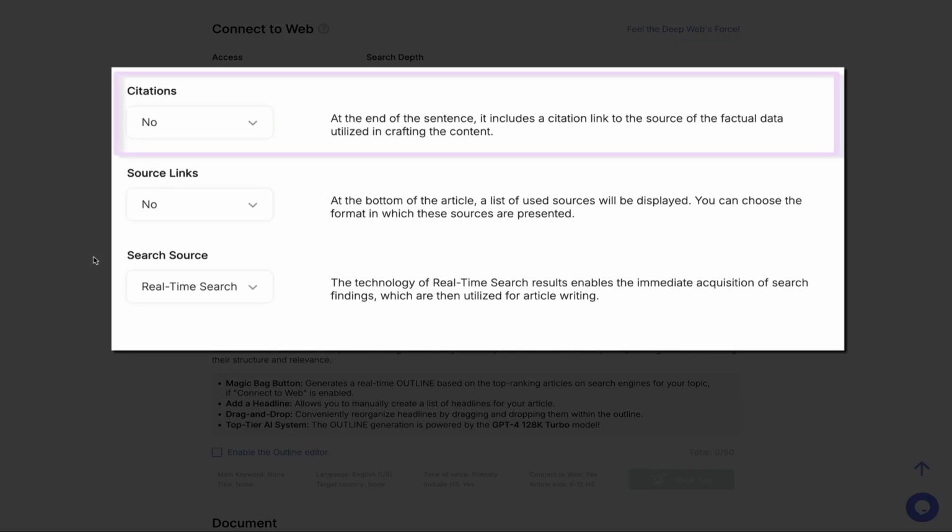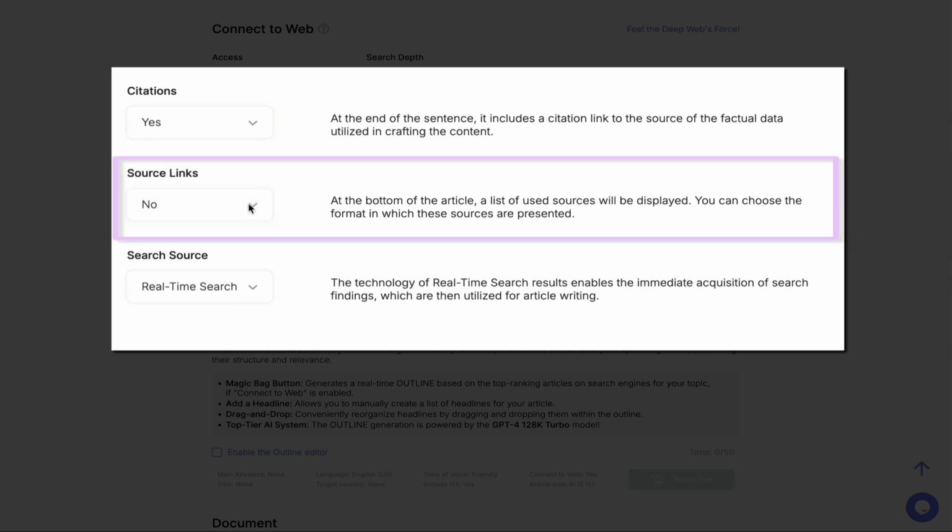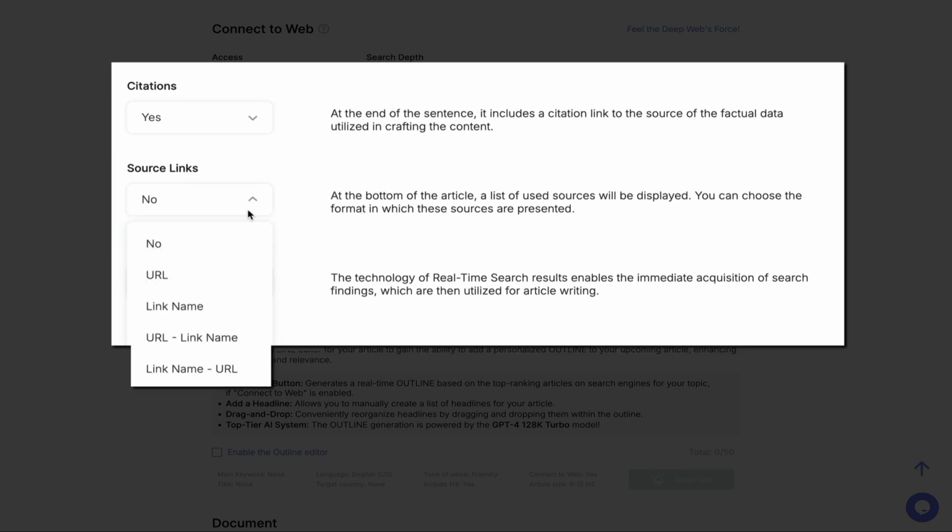And the citations are currently off, but turning them on will include a citation link to the source of the factual data that was utilized in crafting the content at the end of the sentence within your blog post. So I'm going to turn this on for this example. Then next you could set the source links, and this is basically determining the format of how the sourced links will display on your site. And I'm going to have them be the link name followed by the URL.